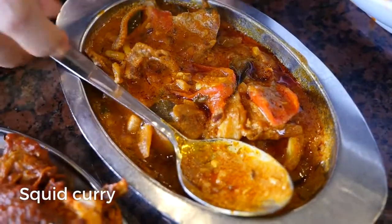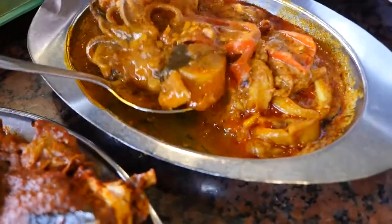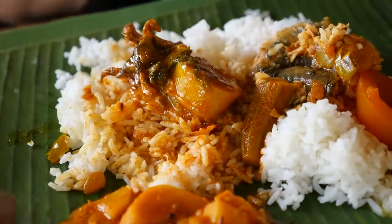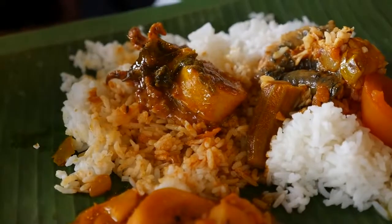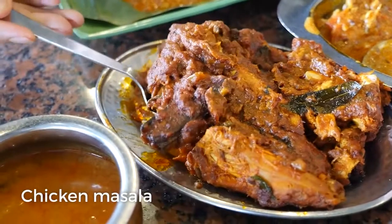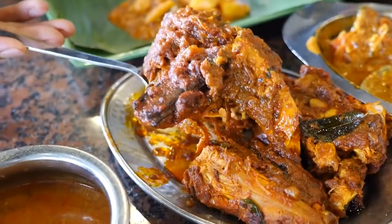The fish is absolutely incredible, but I am gonna take some bites of the other dishes. This is the squid curry. Put that down, and you can see those are the curry leaves that just have so much fragrance. And then also this is their chicken masala, and I ordered the small plate, but that's still pretty good size. And that is an entire stick of cinnamon.